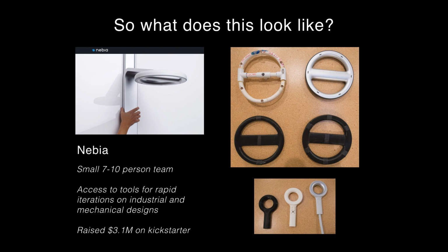Have you guys heard of Nebbia? So Nebbia is building a new shower system inside the home. They save anywhere from 90 to 95% of the water usage that a normal shower does. And they did raise over $3 million on Kickstarter. It's a small lean team, like 7 to 10 people that are able to build this product.